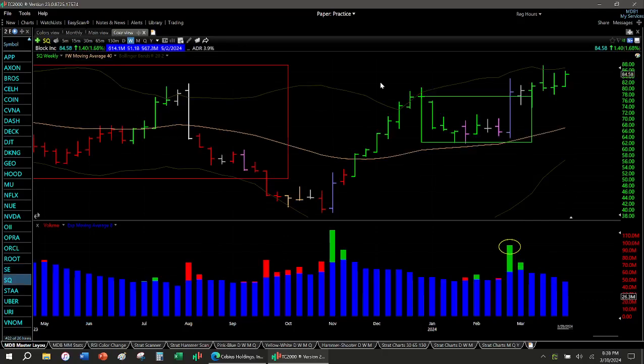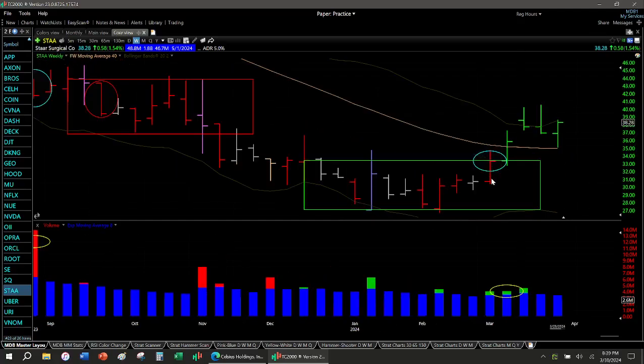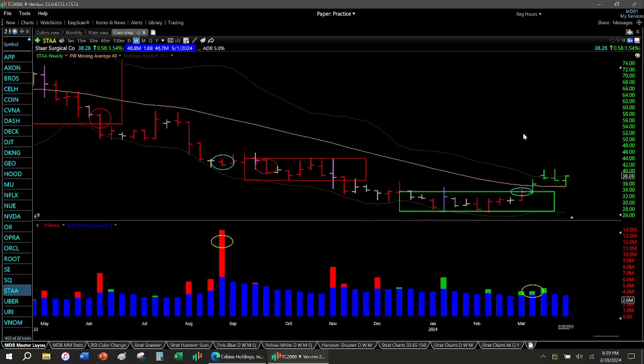All right, let's speed this up a little bit. I'm still on list 2. Spare anything? No. Oh, I'm long STAA. Bought it right there. Box breakout. And yeah, moved up. Struggled a little bit here the last couple of weeks, but nice little recovery. Looks good to me.